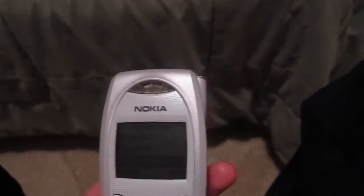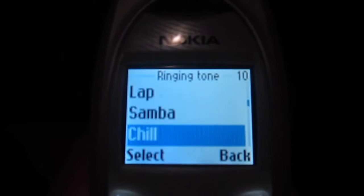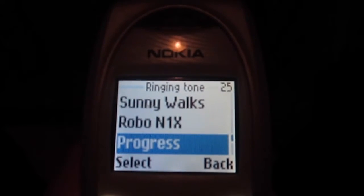And one interesting thing, though, this one has the same built-in ringtones as the Nokia 3585i. This is in the regular ringtones folder. If I go down the list, that's the same old ringtones that I've showed in my Nokia 3585i ringtones video.